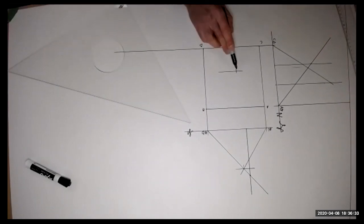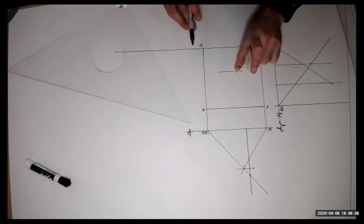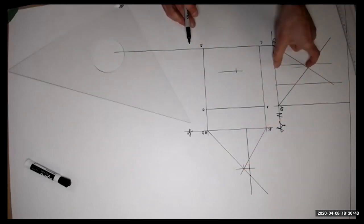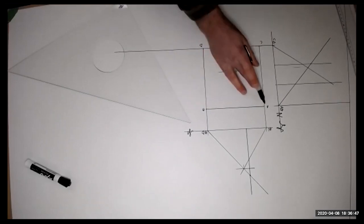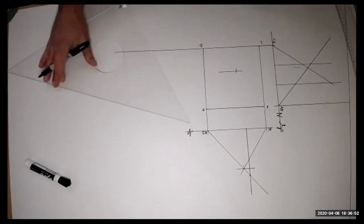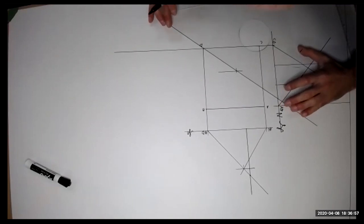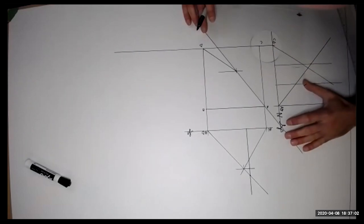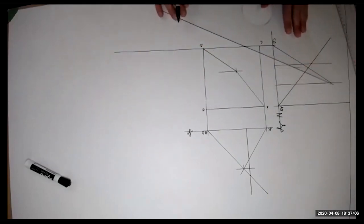So anyway, here's the peak. That peak has a known height. That known height here at this point is this and also that. And if I connect the peak to the corners, that will give me my hips located on plan view. So I'll go ahead and do that. There's one hip. There's the other.